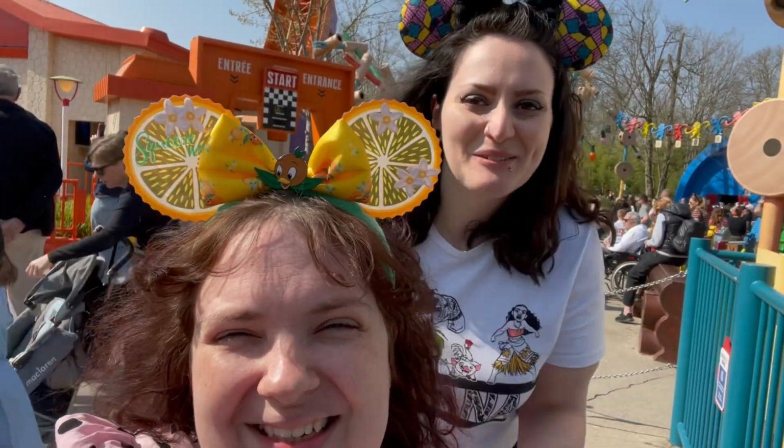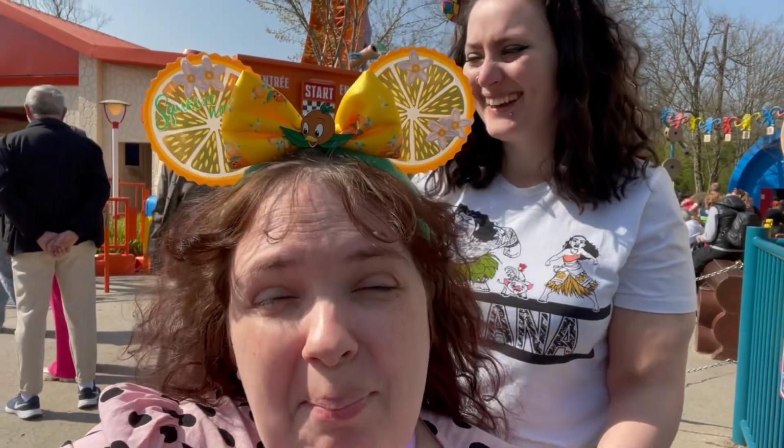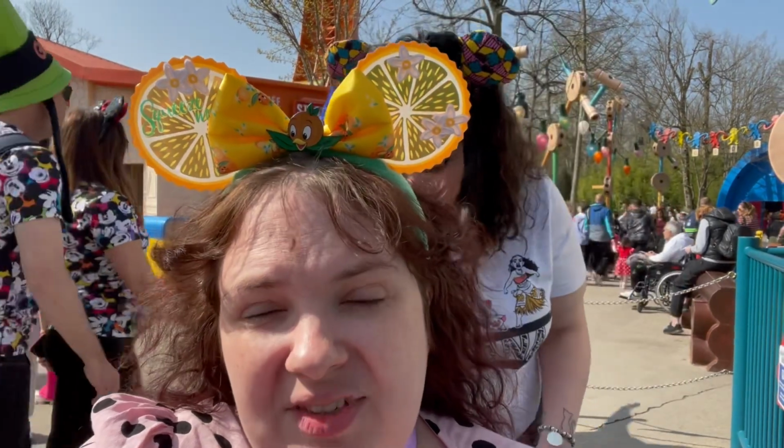Hello! We survived! We survived, yes. We were both screaming like crazy, but it was great fun. And now we're waiting for Slinky Dog.